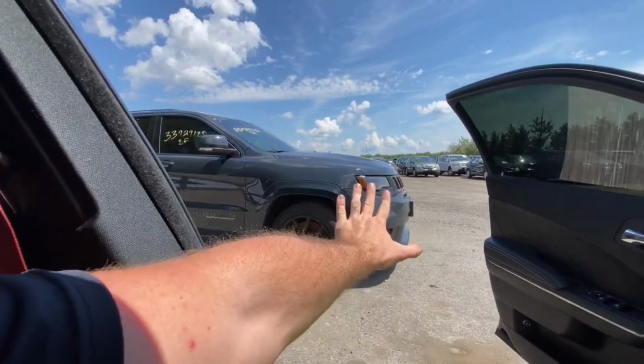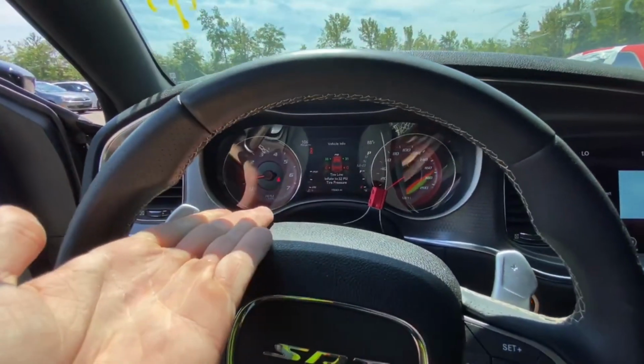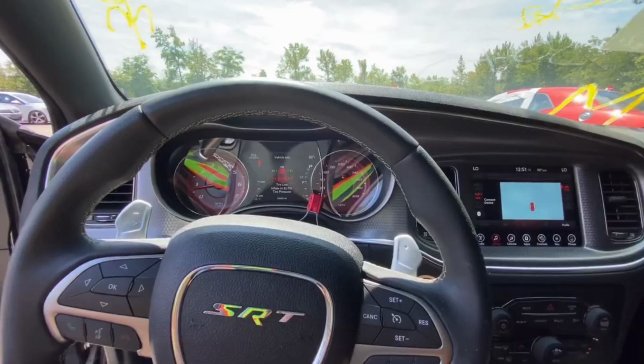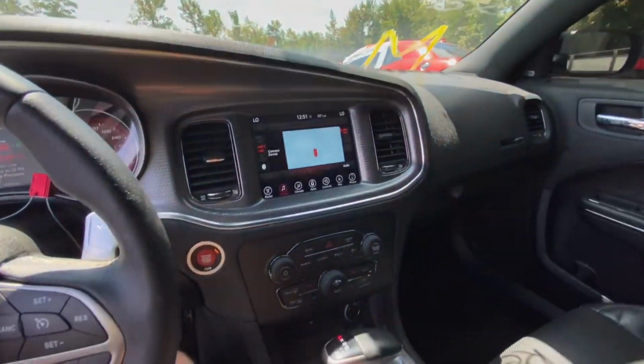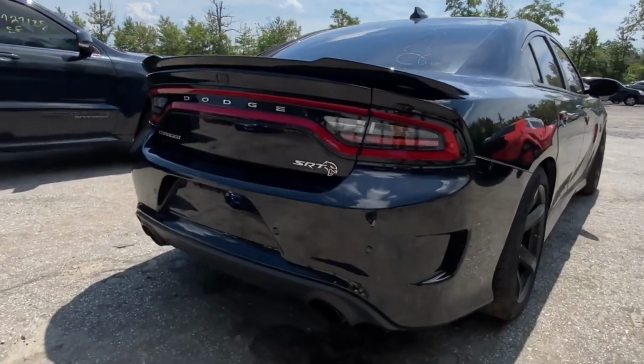The Trackhawk, great car. This one, I have to say, even better. No visible damage, it actually runs, 15,000 miles. It really just looks like I'm sitting in somebody's car. It does not look like something that would be at a salvage auction. It sounds great, stock, but great.